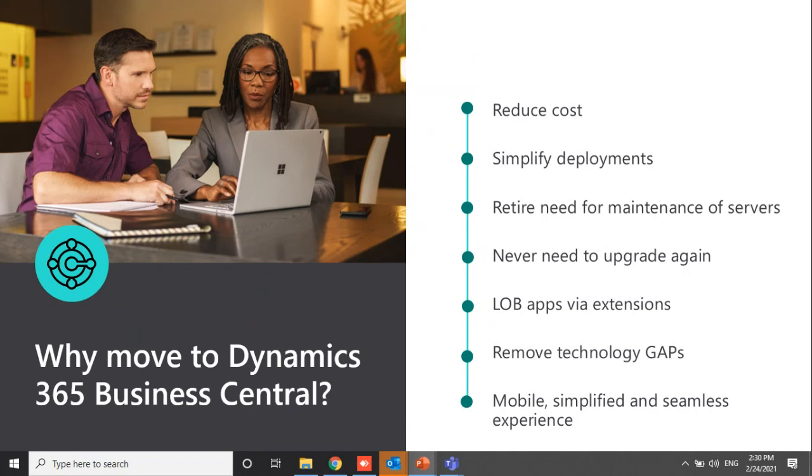You can retire the need for maintenance of servers for your ERP. You will never need to upgrade again. This is a point which we probably have not spoken in length, but in general, once you go on Business Central Online, Microsoft has two major upgrades in a year coming out in April and October. And every month they do minor upgrades and bug fixing. So that upgrade gets rolled out on your tenant automatically, or we can schedule that as well. So once you upgrade to Business Central Online, you will never need to upgrade again.